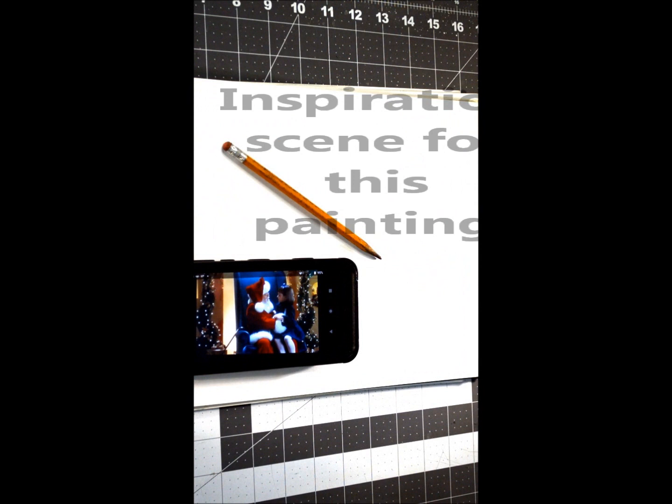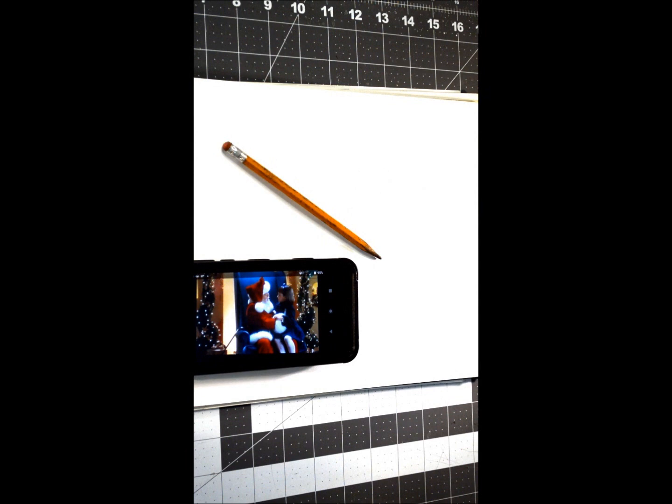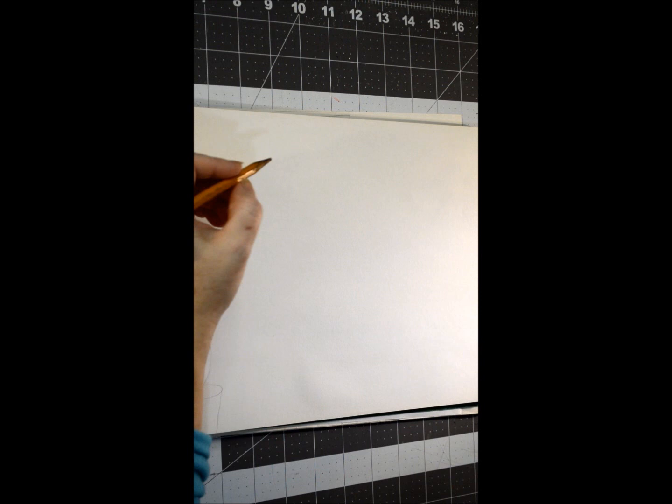For my project today, I will be freehanding a sketch of a well-known scene from the movie and then painting it. I will alter a few things from the original drawing as I go. I wonder if you'll notice what I changed. Let me know in the comments if you do. So without further ado, let's get started.